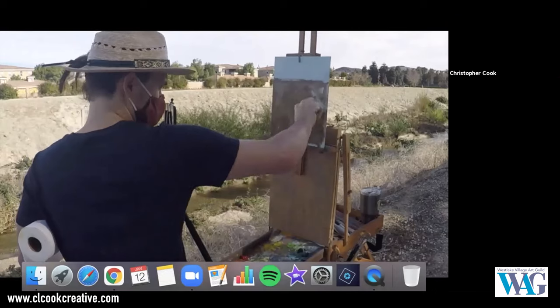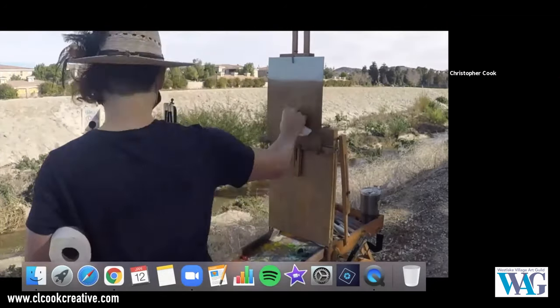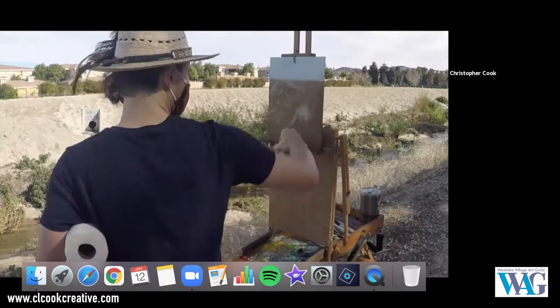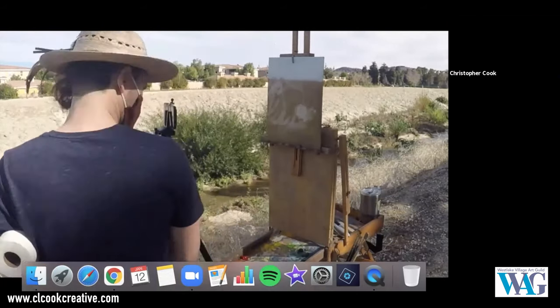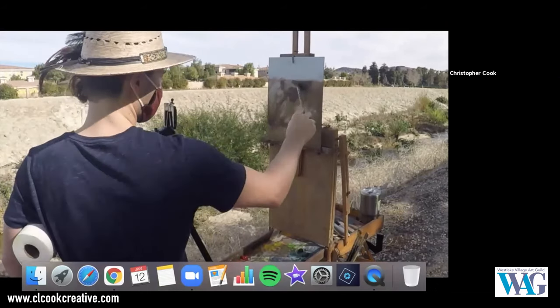So here I am. We're going to get into our demo. I went ahead and recorded this ahead of time just so that I could talk over it here and we could get a lot further with the demo in the amount of time we have. So the plein air piece here, I'm starting with my three value study.